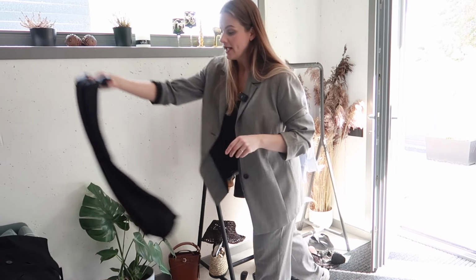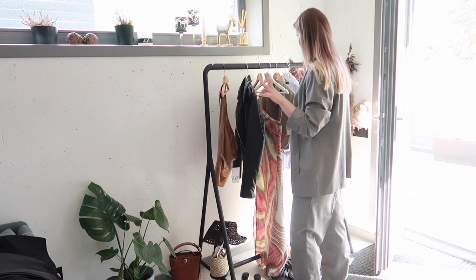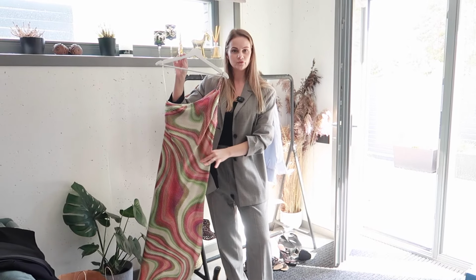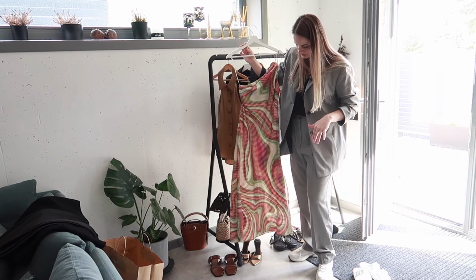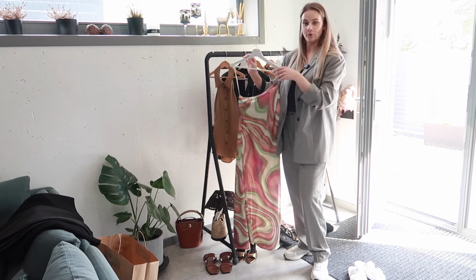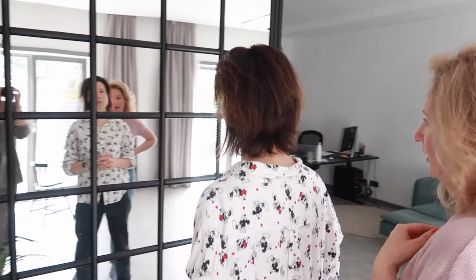And also I wanted to try something different, so I took this very colorful but still quite neutral pastel color dress with a little bit edgier shoe. It might work really nicely. So we're gonna see. We are starting with Ligita's hair.